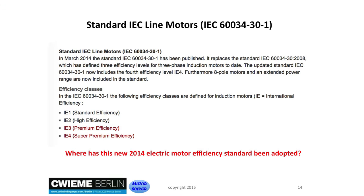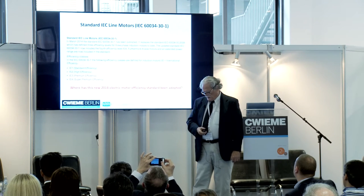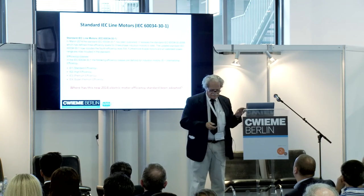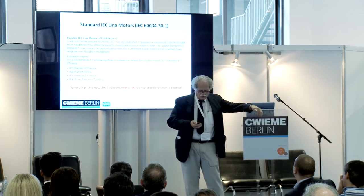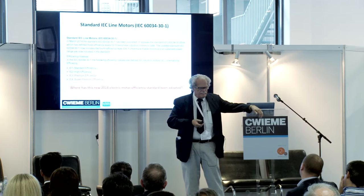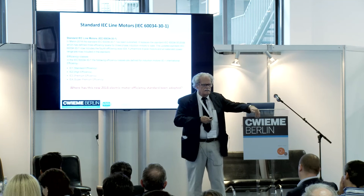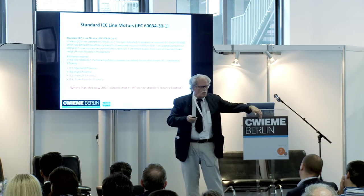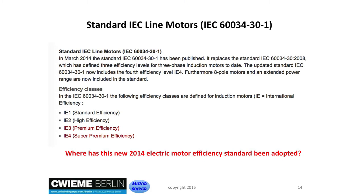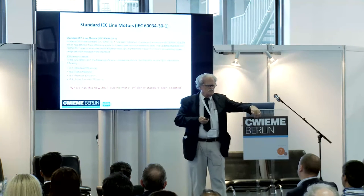So here's the four standards, the same four standards that are on this chart. At the end of this presentation, I show an example of a project that I did last year to take a 1950 lamination that met the IE1 standard and went through the simulation steps of what it would take to modify that motor design to get it up to IE2, IE3, and you could never make it to IE4. But it was kind of interesting to see what the choices are.